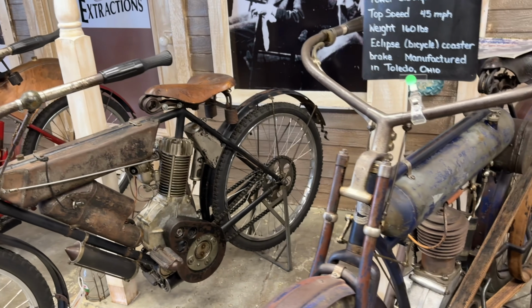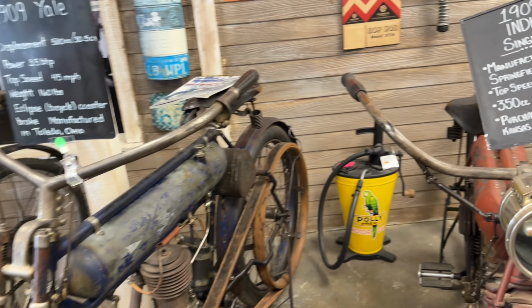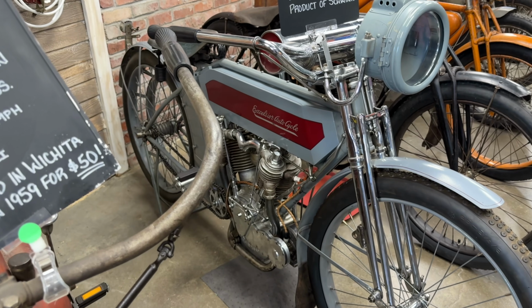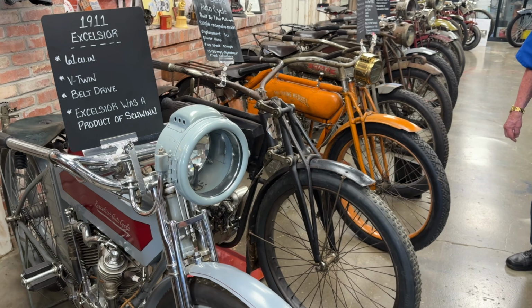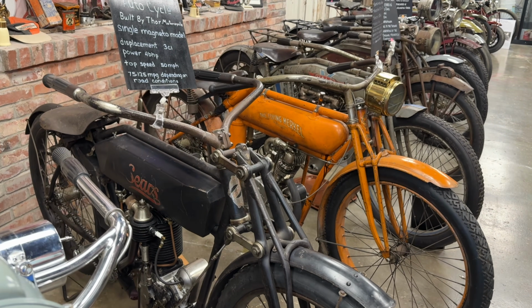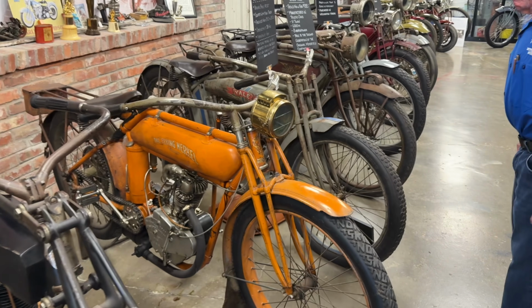So just really cool to see the history of motorcycles here. They've done a great job documenting everything. These are all 1900 and 1910 motorcycles as we're walking through here, and really amazing. If you're a motorcycle enthusiast of any level, you certainly want to stop by just to see this row of old motorcycles.